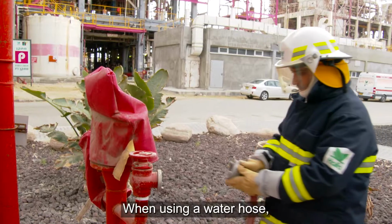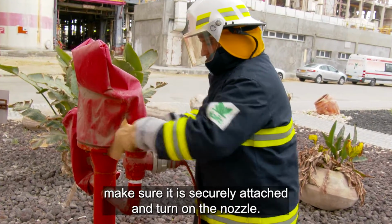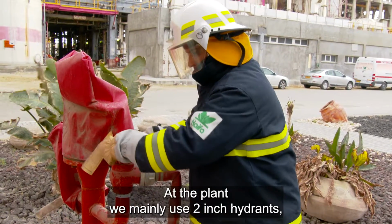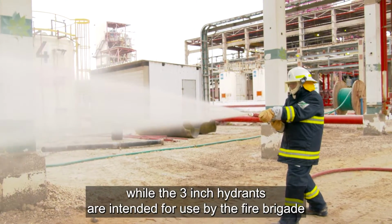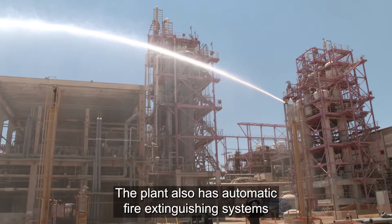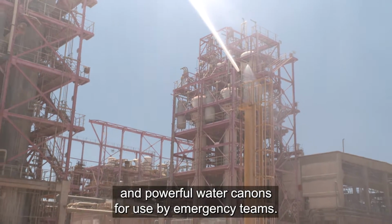When using a water hose, connect the hose to the hydrant. Make sure it is securely attached and turn on the nozzle. At the plant, we mainly use 2-inch hydrants, while the 3-inch hydrants are intended for use by the fire brigade. The plant also has automatic fire extinguishing systems and powerful water cannons for use by emergency teams.